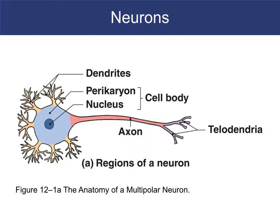Then the nerve cell kind of processes that information, decides whether the stimuli that are coming in are important enough for it to send the message on downstream. And this part of the axon is called the axon hillock, thank you. The axon hillock decides whether this should be sent along, and if so, it sends a message down the axon to these telodendria, and then these hook on to either a muscle, or they hook onto a gland, or they hook onto a bunch of other nerve cells like this, and pass the message along.